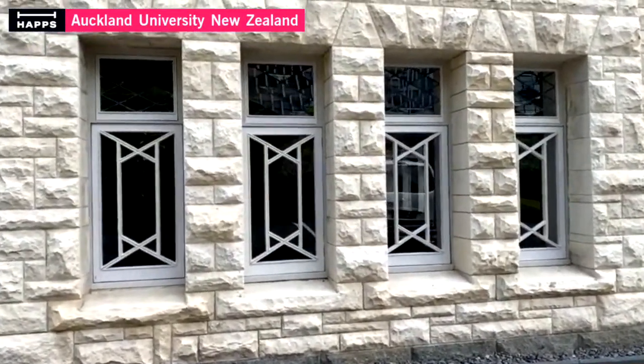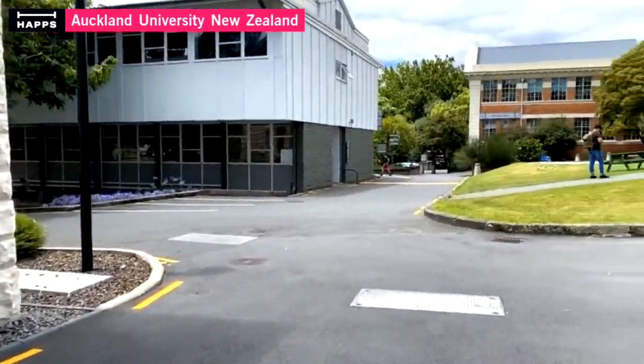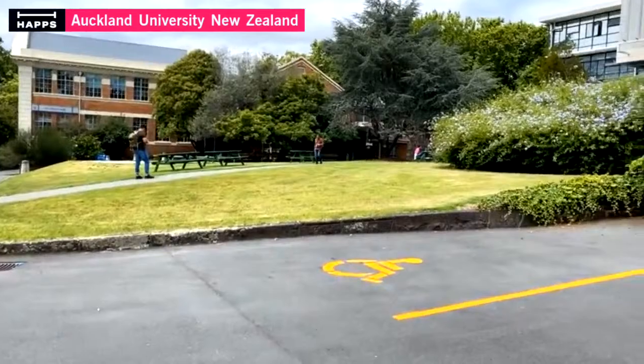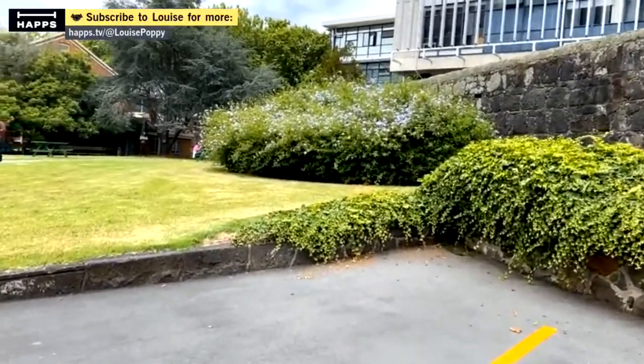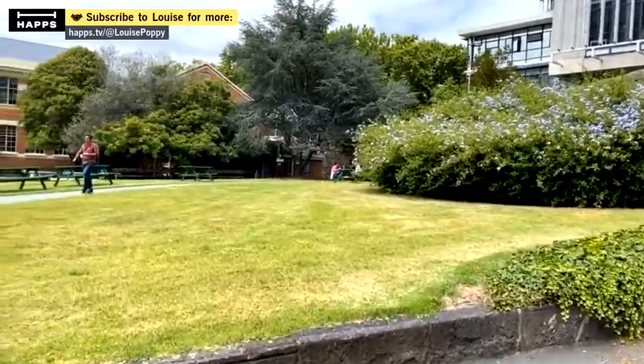I think you need to change your handle there. You're going to get blocked right immediately. Only because we're not going to put up with nonsense here on Haps.